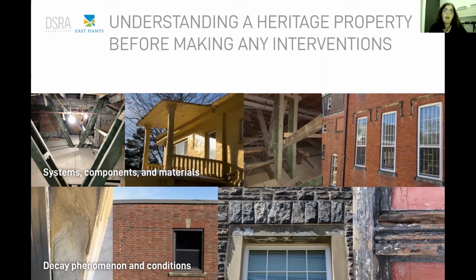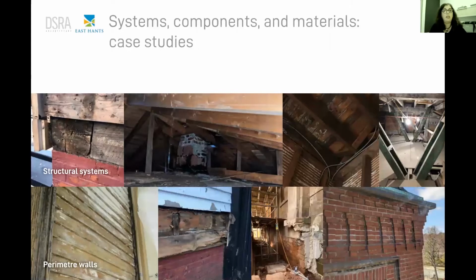And also it was not maintained. Then we can have rotten wood. Wood is rotting, so this is a transom sill which is rotten. So the intervention here, depending on the extent of the rot, can be attachment repair or can be replacement in kind, depending on the extent.